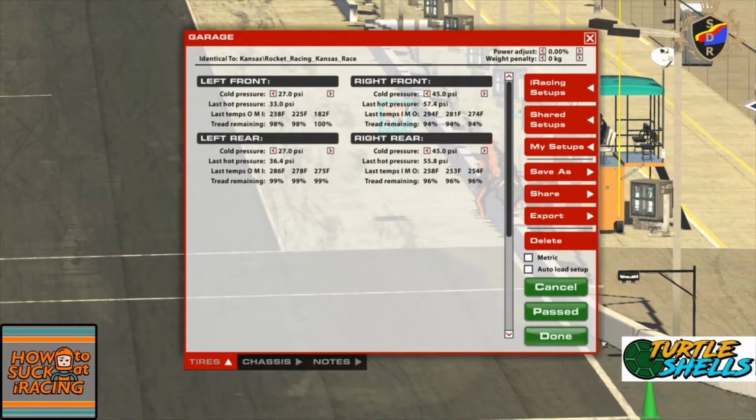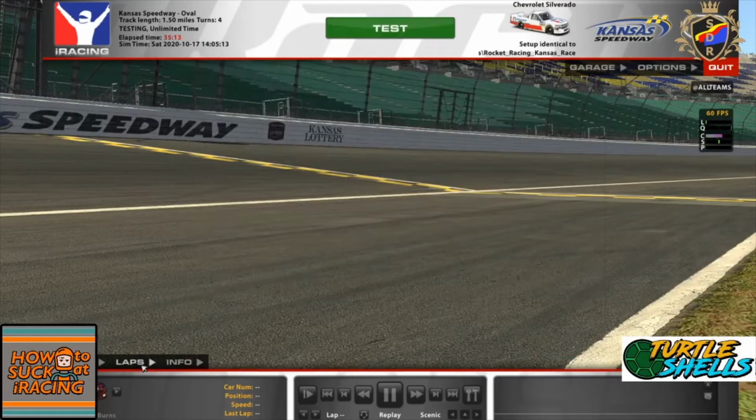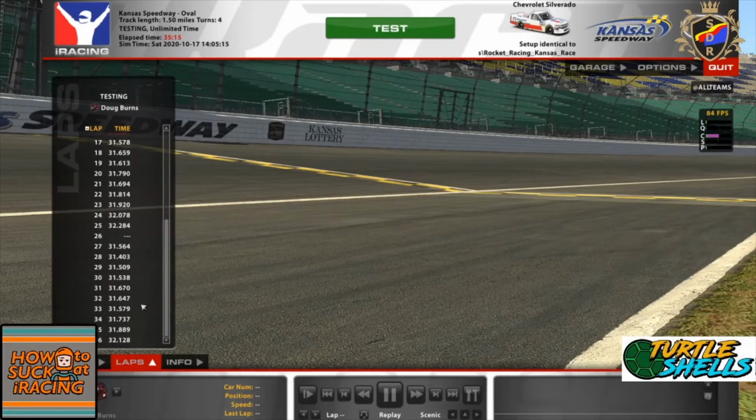And let's go take a gander at some lap times here. So some really good lap times.